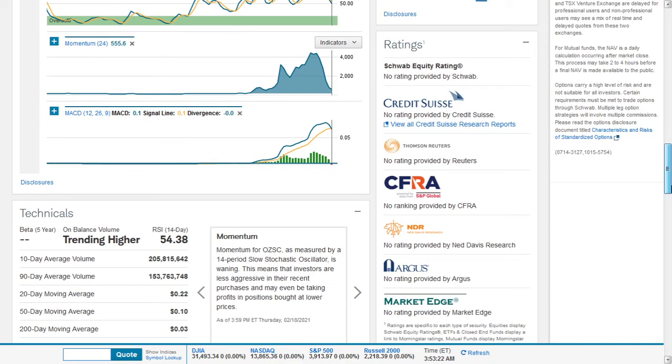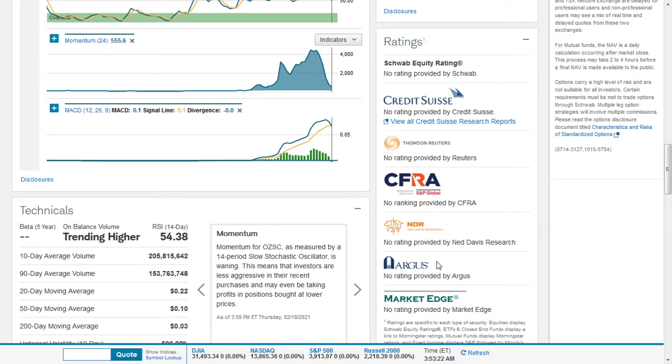As a matter of fact, this means that investors are less aggressive in recent purchases and may even be taking profits in positions bought at lower prices. But we can also see momentum on its own is also not as strong as it was at 555.6%. At some point, it was way more than 4,000%.